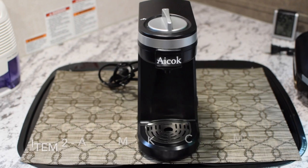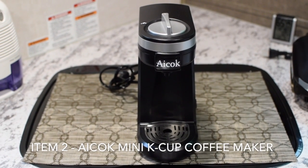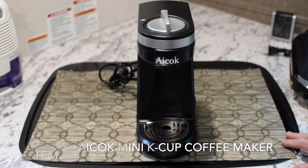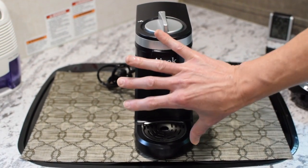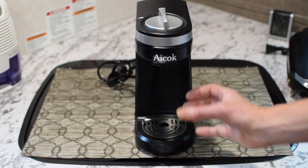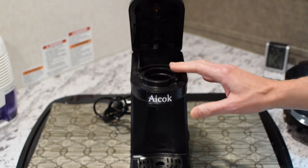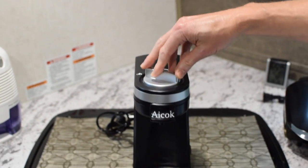Okay, so our second item in our top 5 kitchen helps for the RPod is the AICOK MINIK-CUP coffee maker. You notice it's really nice and compact. It's right now sitting on top of the stove in the RPod 179. It's not very big, you can see my hand. A coffee cup can fit under there. It locks and unlocks. You can put your Keurig cup in here, pour your water down in here, and then just close it up and turn it on.